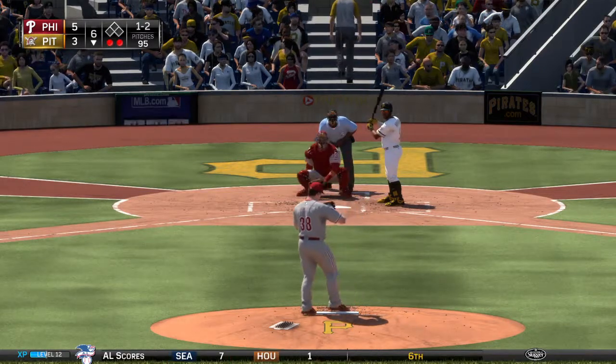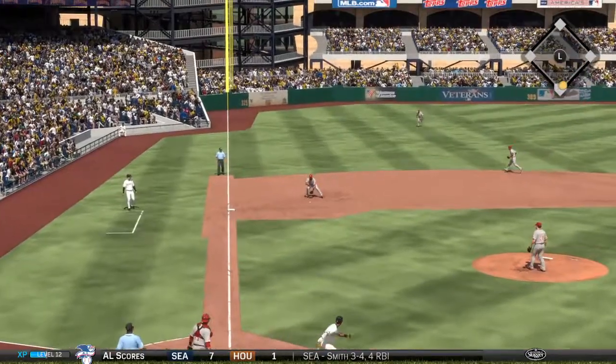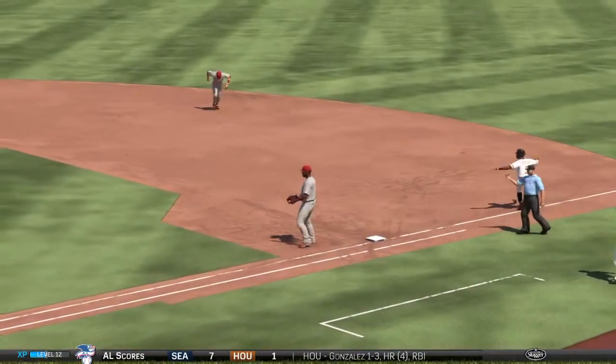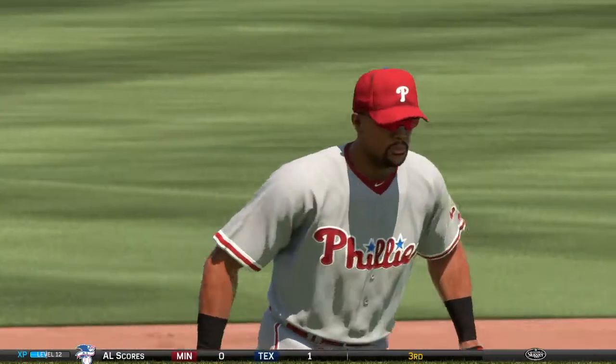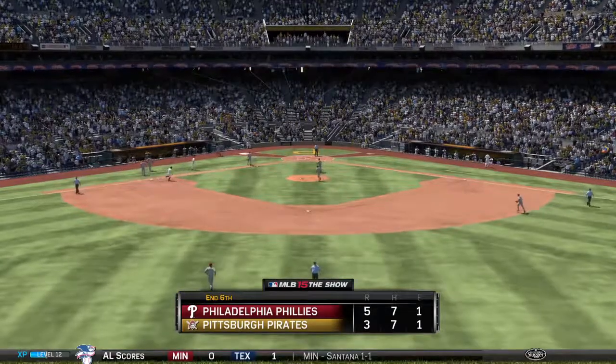The right-hander deals on 1-2. On the ground to third. Up with it is Beltre. Throw on to the first baseman Howard, and with that, the side is retired. 1, 2, 3 go the Pirates. Still a 2-run deficit. It's 5-3.